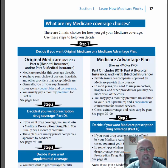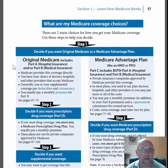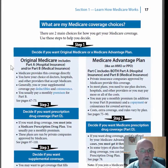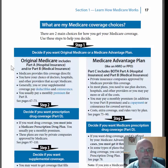When you sign up for Medicare, there are a couple different ways you can go. You have Original Medicare, Part A and Part B. Part A will be automatic. Part B, if you are not receiving Social Security benefits, you will need to sign up for within 90 days of turning 65 or when you'll be leaving your group policy, retiring.